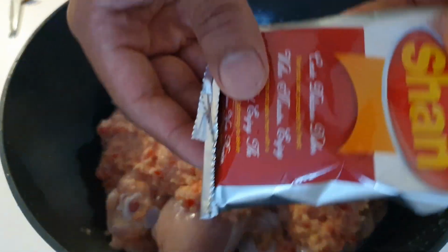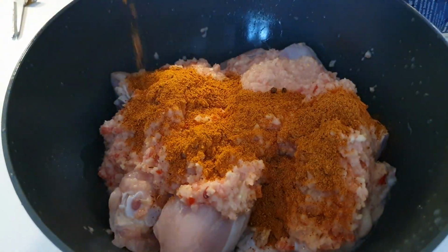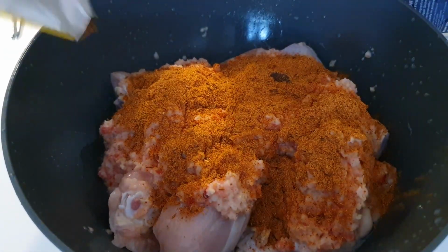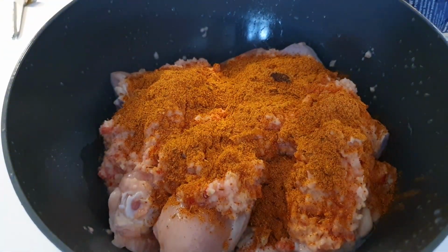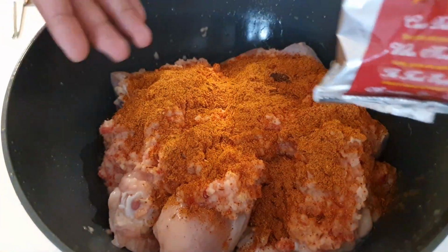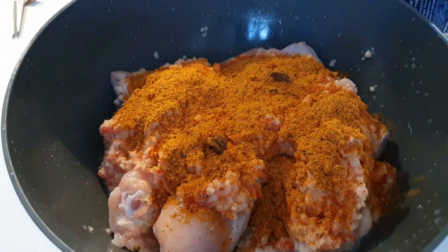So here's the seasoning packet. I'm just going to go in, I want to say about half of this, because I will add my own spices as well. Usually if you're making this at home and you just want to use the full packet for this amount of chicken, which is about 1.5 kilos, you can use the full thing. But I'm going to put half of this here.